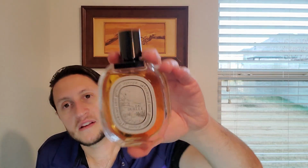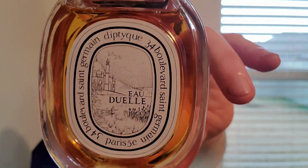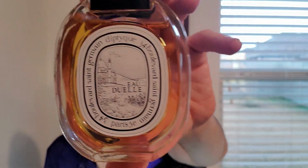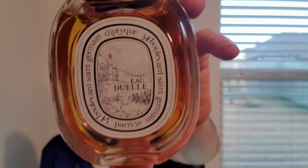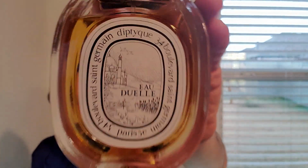Absolutely gorgeous. I'm a little surprised it doesn't get more talk in the fragrance community, because this is niche really done well, not complex, just a beautifully done fragrance. Very comforting. You could wear this sitting around the house. You could wear this on a date. You could wear this pretty much anywhere, but I love this fragrance. Eau Duelle deserves more hype.